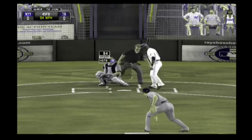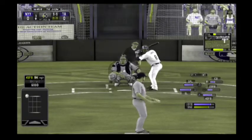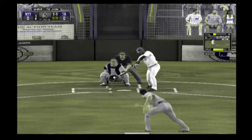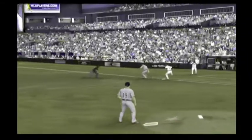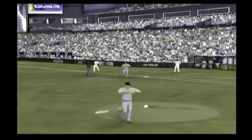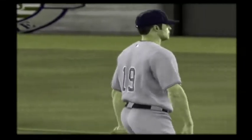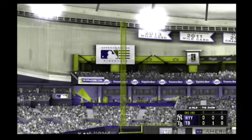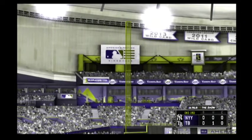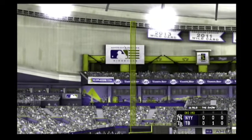Desmond Jennings is at the plate as he takes a called strike 1. Off the plate, 1 ball, 1 strike. On the ground to second. Throw on to Teixeira is going to be in time, and with it, the inning is over. A golden opportunity to get on the board here goes for naught. 3 innings in the books. Still no score on the show.